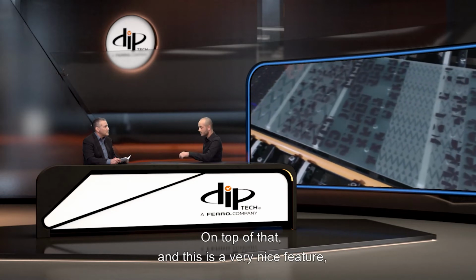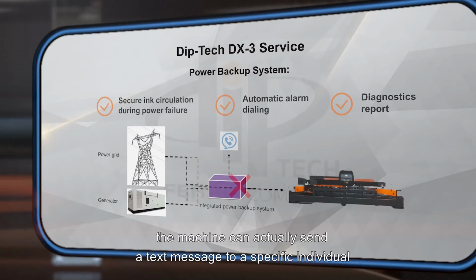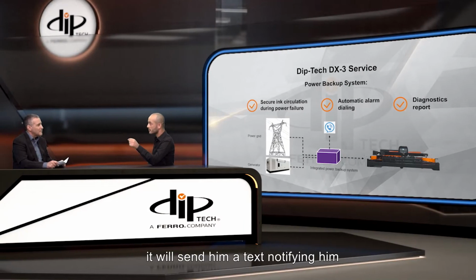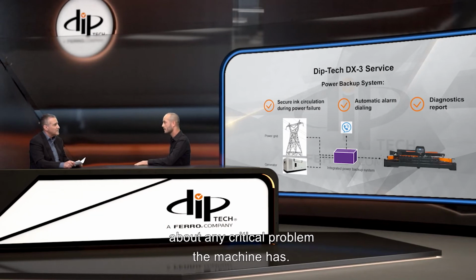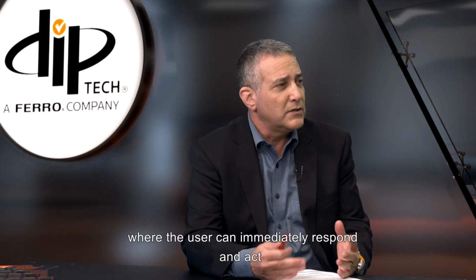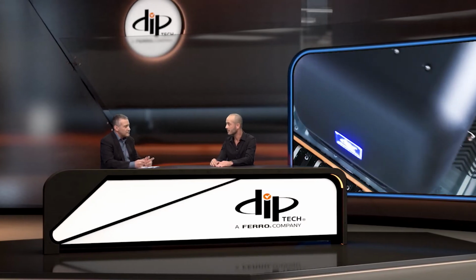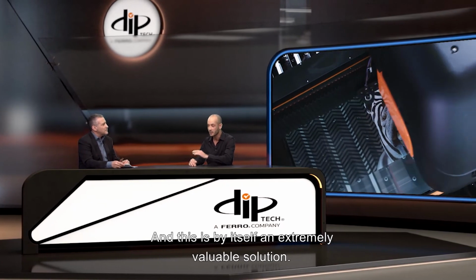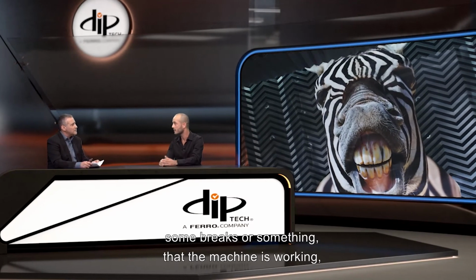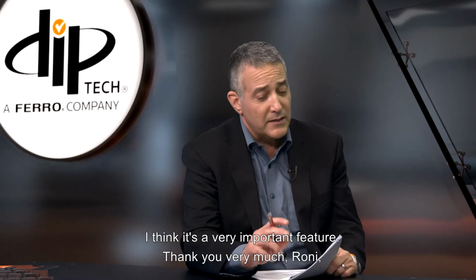On top of that, and this is a very nice feature, this backup system is, in my eyes, very intelligent. The machine can actually send a text message to a specific individual that was designated before by the company. It will send him a text notifying him about any critical problem the machine has. For example, the power break that we just mentioned before. So basically, the machine is reporting on malfunctions where the user can immediately respond and act in order to save all kinds of long-term problems. Exactly. And this is by itself an extremely valuable solution if we have, let's say, long weekends, some breaks or something while the machine is working. This might save the customers a lot of money on downtime. I think it's a very important feature.